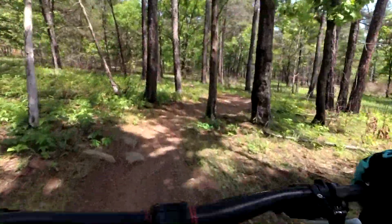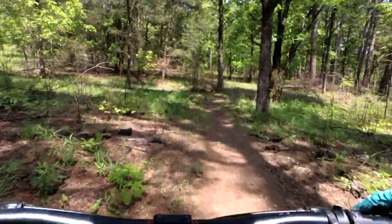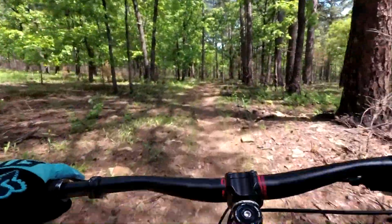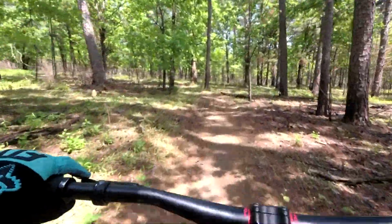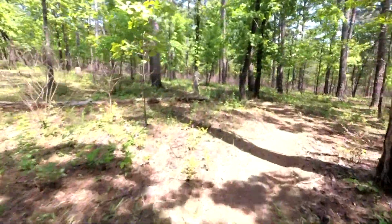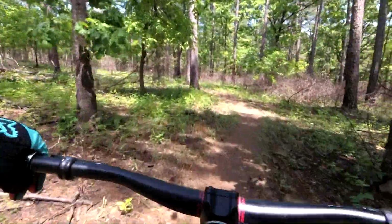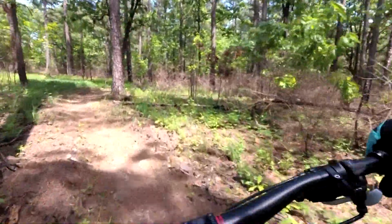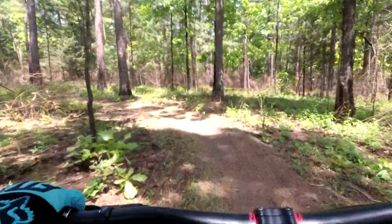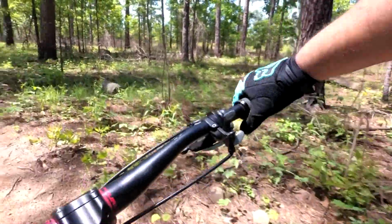That was the most, I was like, ooh, rock garden. It was so mellow. It's probably line choice, but my eyes go to path of least resistance. Man, this whole place is just pedal, pedal, pedal. This is not a trail you'd come to stay on your bike, but a trail you'd come to actually ride your bike.